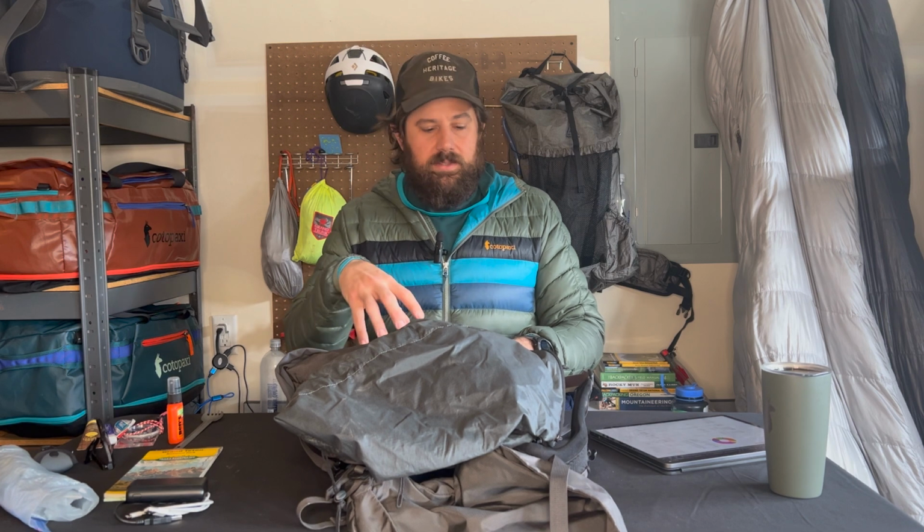So in spirit of those permits going up, I figured I would do a little pack shakedown, show you guys what I took on my Teton Crest Trail trip, and some of the things I wish I would have had, some of the things I didn't need, and we'll kind of go through there.